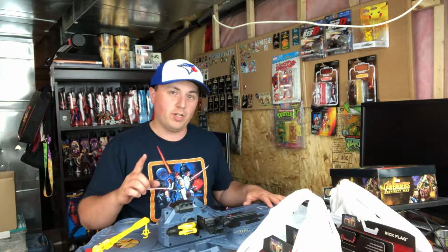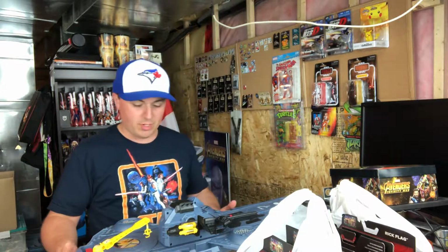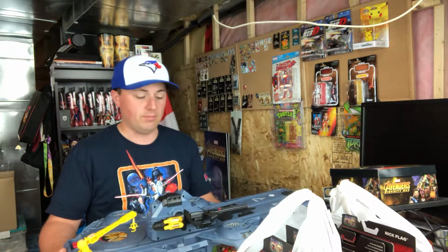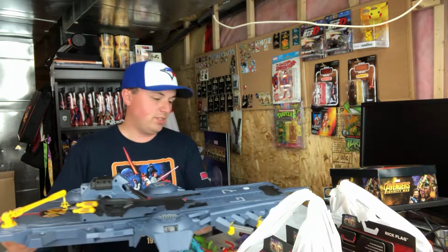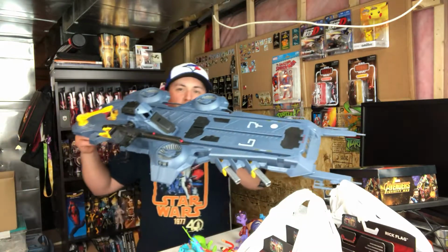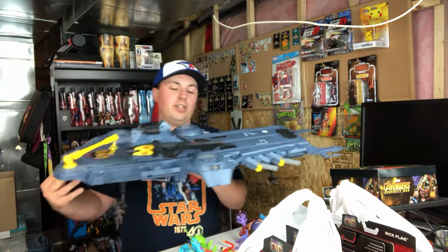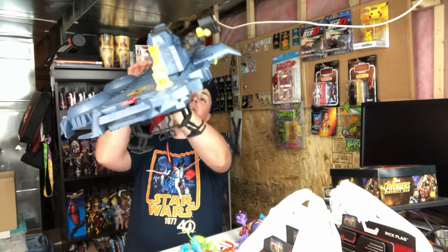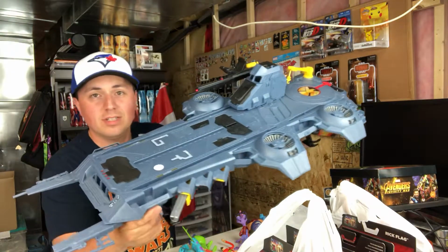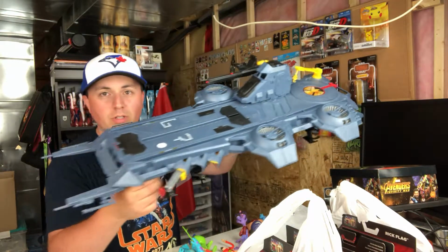This is the very first pickup of the day, Saturday morning. Very first stop, very first garage sale. And as soon as I saw this, I knew I had to have it. It's not in the best condition. It's missing some pieces. But as you can see here, I have the Marvel Universe Shield Helicarrier. And this is the biggest toy I think I've ever owned.